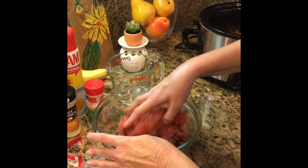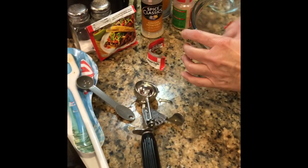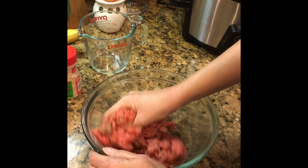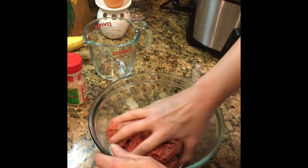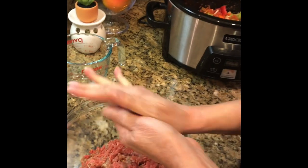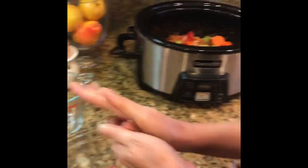Okay, now I brought out the scoop, but again, what's the point in doing that? You just want to get it all mixed up together. I don't put egg in it. I just make a bunch of little meatballs, and I have pre-cooked them before. Honestly, the soup tastes so much better when you do them.